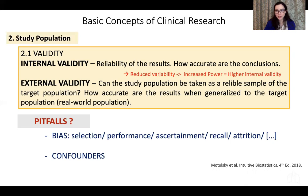Which are the pitfalls of these studies? Obviously bias and confounders. And what is the difference between covariables, bias, and confounders? You cannot control. So basically, what is called covariable is something that you can somehow predict or control, either by stratification or by post hoc analysis. So bias, herein we have some examples: selection, performance, ascertainment, recall, attrition. These are common types of bias which can reduce the validity of your study, the internal and external validity regardless, as well as confounders. And we'll have a nice example further.